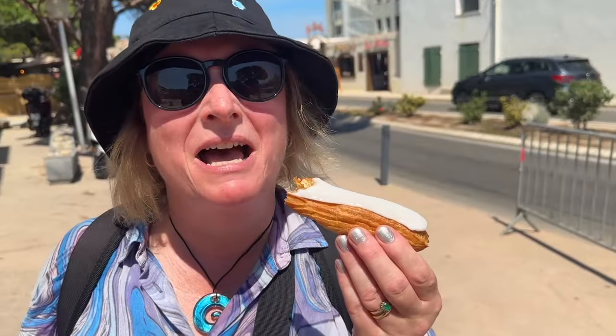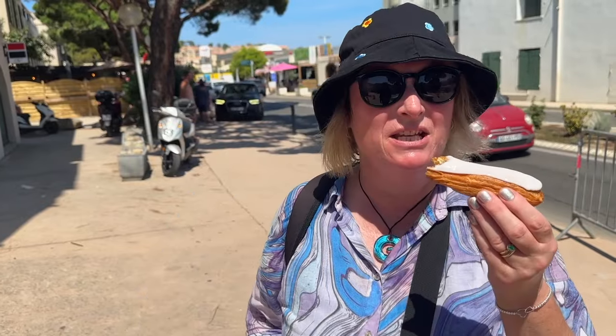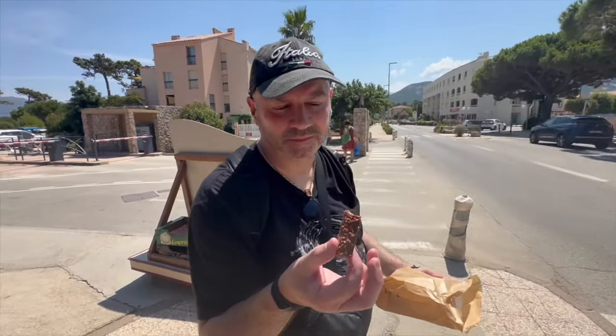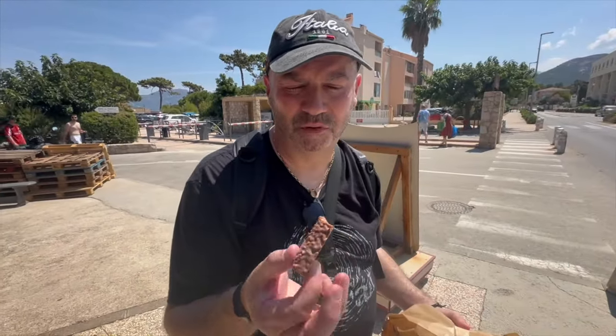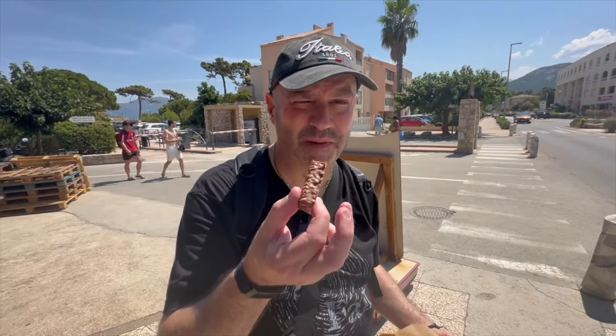What you got, Nettie? I went for a vanilla eclair. All right, from the little market over there. They're friendly, weren't they? Really nice, and this is delicious. Yum, yum, yum. What have you got there, Si? Like a chocolate mousse thing with nougat over the top. And it's very, very tasty, but it's going to melt very fast.